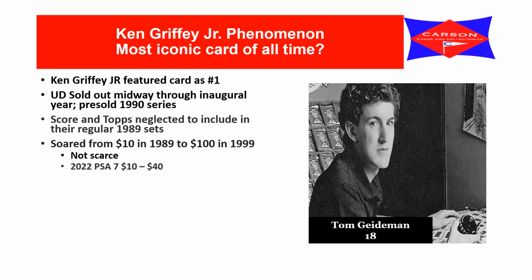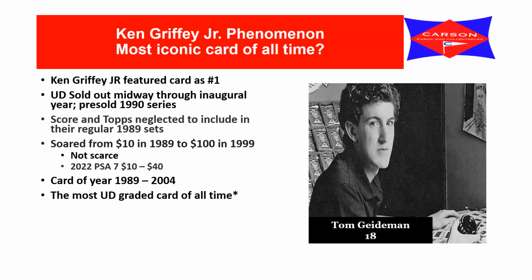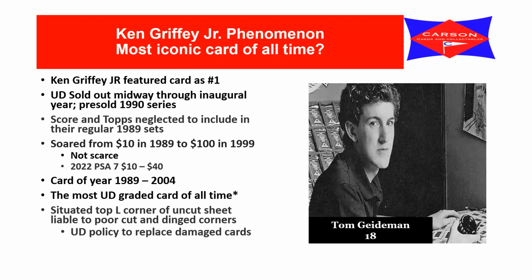It was part of the junk card era. But in 2022, currently, if you get a PSA grade 7 or more, it can be valuable in terms of $10 to $40. It was the card of the year from 1999 to 2004. It was the most graded Upper Deck card of all time, and because it was situated at the top of the sheets that they cut, the left corner of the cut sheet was liable to poor cuts and dinged corners, so it's really hard to get a perfect mint or even a 9.5 grading on that particular card. And the person who led the charge and chose Griffey to be their premier card was Tom Gidman, who helped the company back when he was only 18.